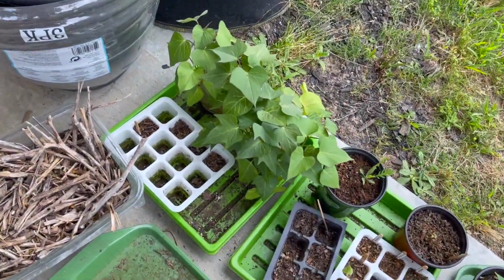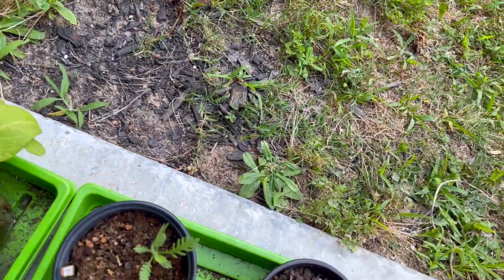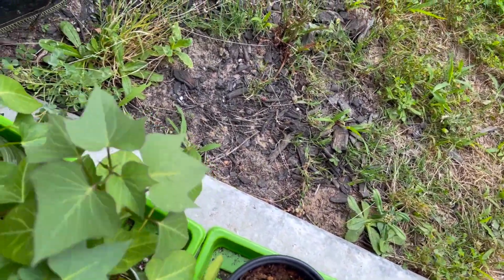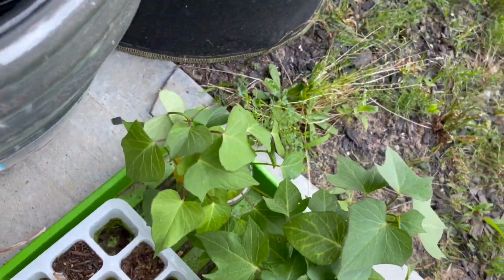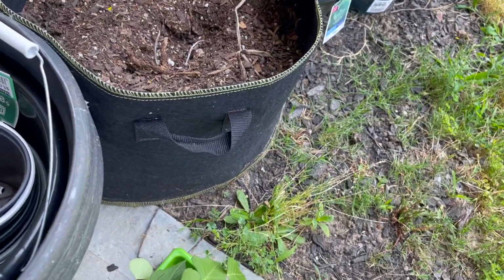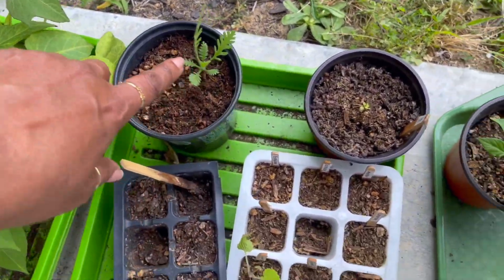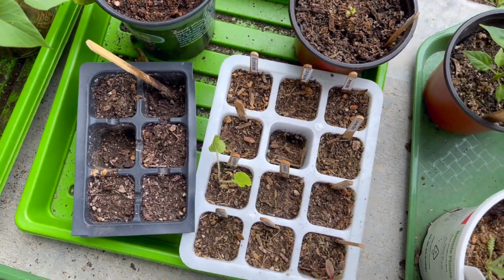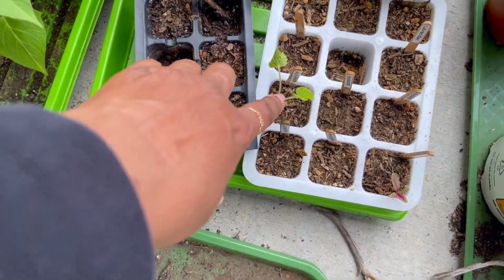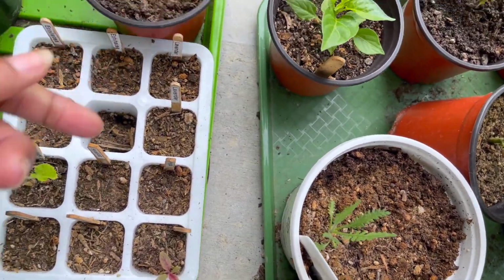Those are my sweet potato slips that I need to pot out. I potted some there. They got a little bit of water in them, so I'll put some more water. I'm going to put them in this pot, and in another big pot. This is my yarrow that I need to plant. It's finally growing. This is hollyhock that I'm going to put. That's the only one that grew.